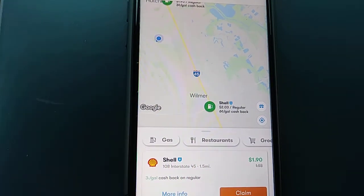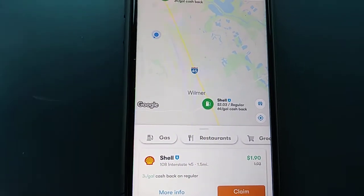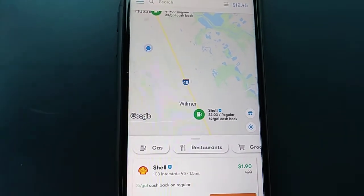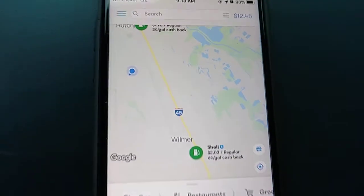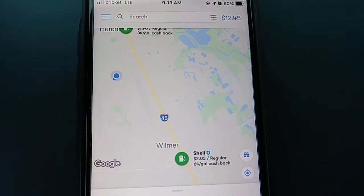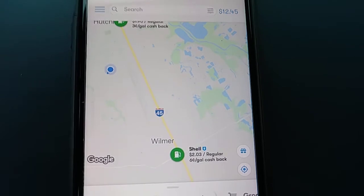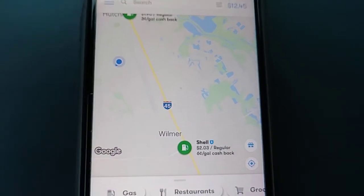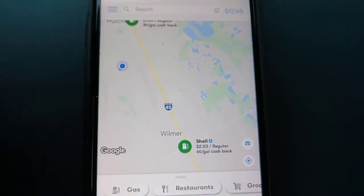Now, very simple. I've made videos on this before, but I always want to keep you guys updated that I'm still making money with these apps and showing you how to do it if this is your first time seeing something like this. All right, so you see here at the top I have $12.45 in my account. Really cool thing about this app is that you can cash out at a minimum of $1. They'll send it right to your PayPal, or you can get a check sent to your home, whichever you prefer.